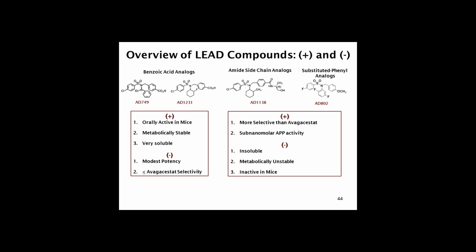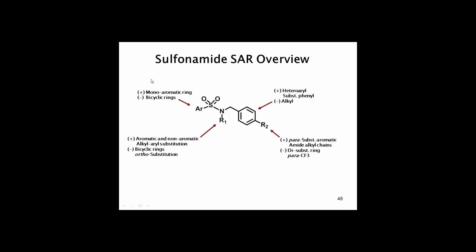So an overview of the lead compounds: we had these benzoic acid analogs, which were orally active in mice, stable, soluble, but not very potent and not better than avagacestat, the BMS compound. These amide side chains are where we really got the potency, and these substituted aryl compounds were more selective and very potent, but they were insoluble and metabolically unstable in the human body.